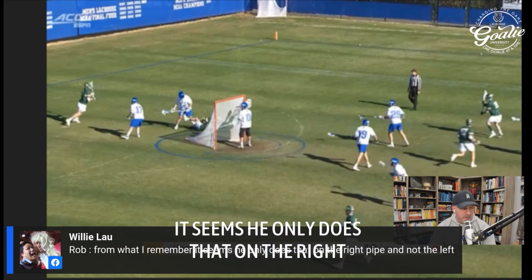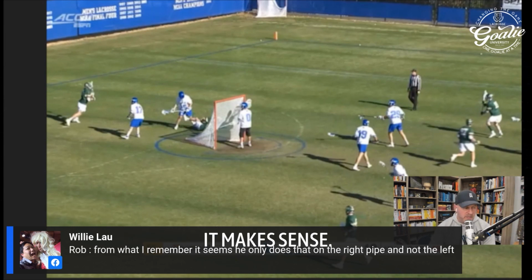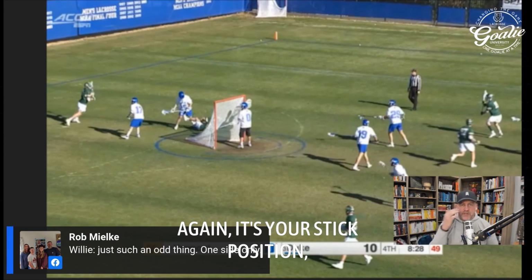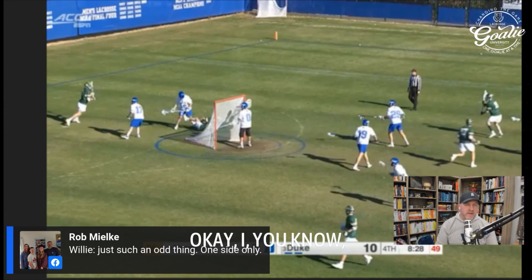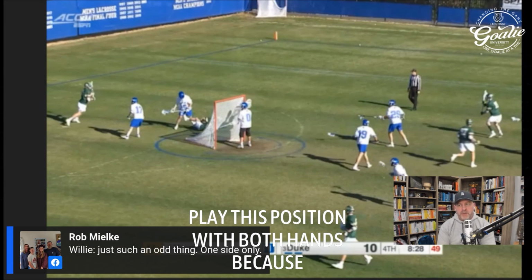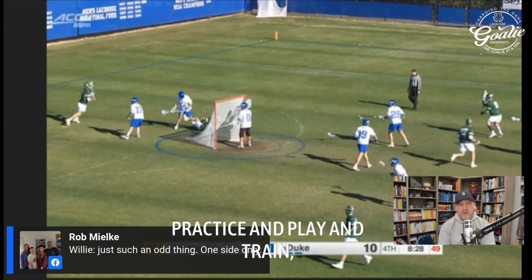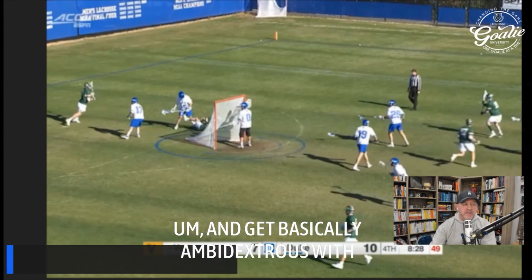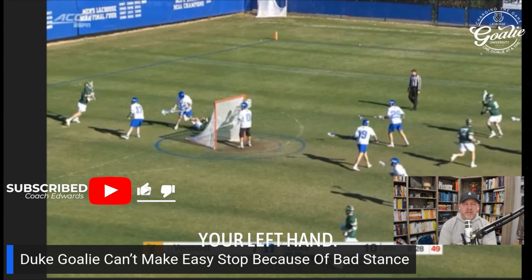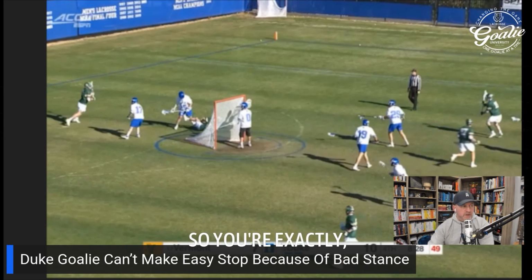Willie writes, Rob, from what I remember, it seems he only does that on the right pipe and not the left. No, I don't have any left pipe clips, but as a righty goalie, it makes sense. Yeah, Rob, it's basically, again, your stick position. What I've argued for years is that I do believe we're going to have young goalies who learn how to play this position with both hands. There's the opportunity for a goalie to practice, play and train, and get basically ambidextrous with the stick, so that if you're on your right side post, you have your stick in your left hand, and if you're on your left side post, you have your stick in your right hand. I just think we're there. Okay. Yeah, so you're exactly right.